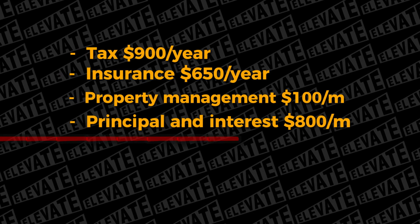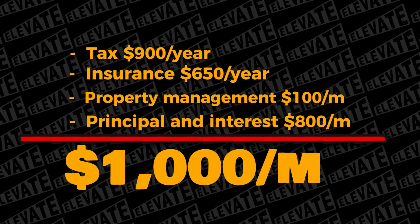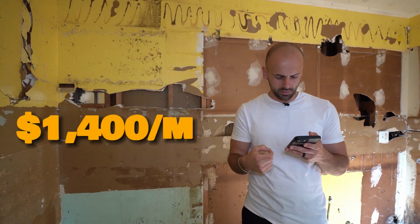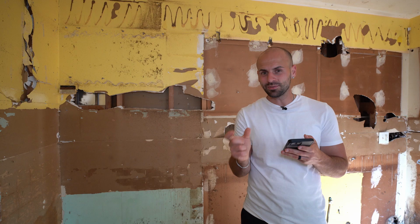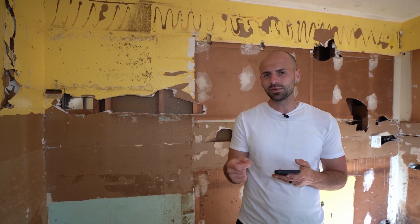So my total monthly payment is about $1,000 per month, and my rent on this property will be bringing in about $1,400 per month. So it's about a 7 cap rate, which is decent for the market, and it's a 1.21 debt service coverage ratio, which you always want to be a little bit above 1.2 on the DSCR.